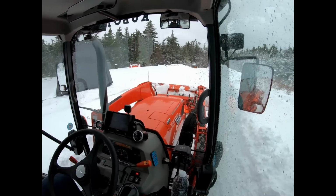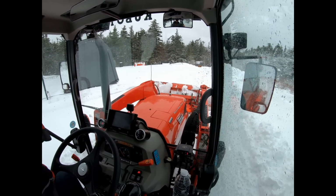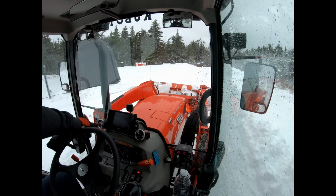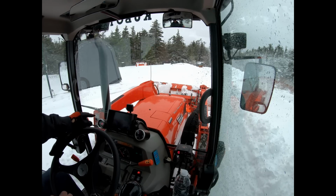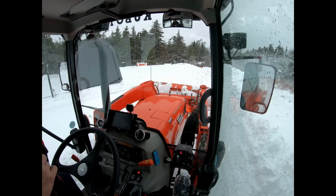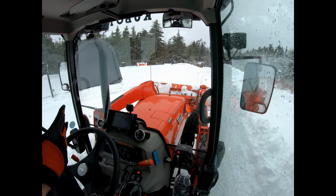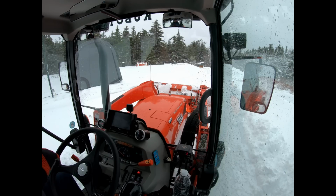See, I don't know if you can see the temperature here. Yeah, this is the ambient temperature, and right now it's 0 degrees Celsius. So she can go anywhere from snow to rain in a second here. So again, that's what we're dealing with.